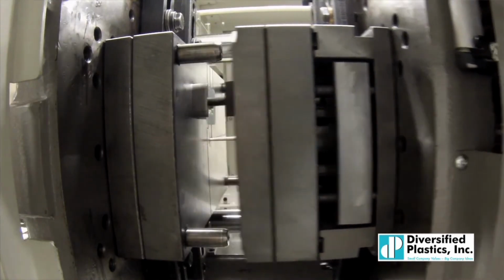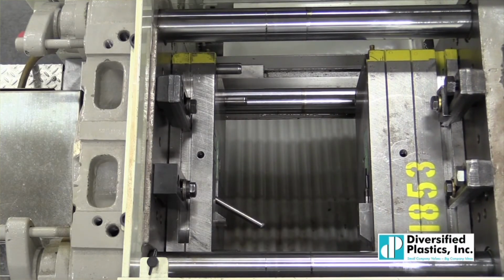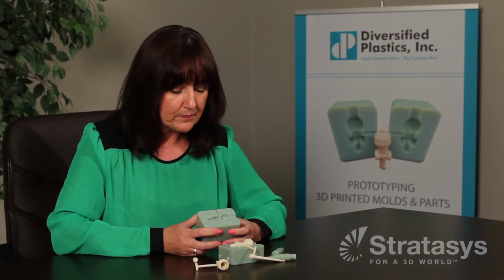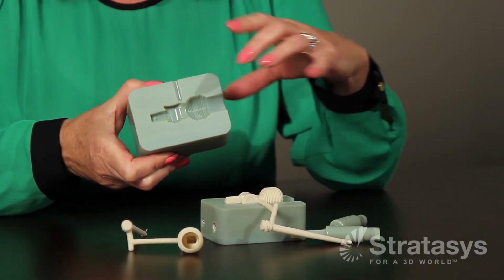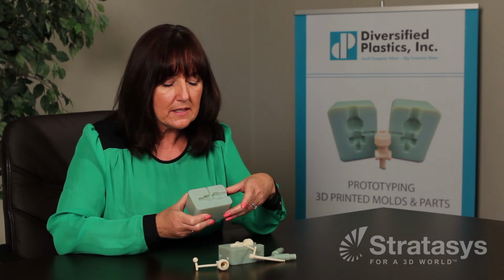When we're looking at comparing costs between the 3D printed cavity and core blocks versus a P20 tool steel, which we would usually use in a prototype process, printing the product, we have an existing mold frame for this particular core block and cavity is about $1,800. If we were going to do it in the P20 tool steel, it would be closer to $10,000.